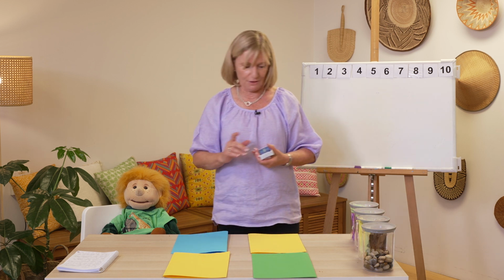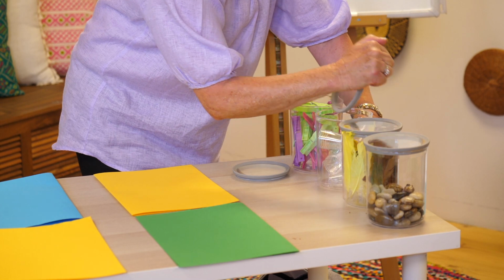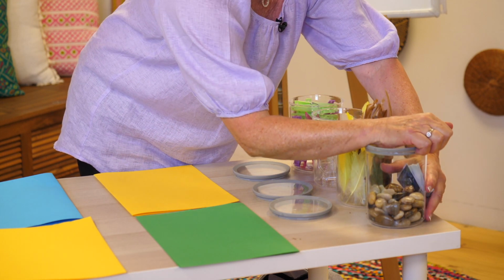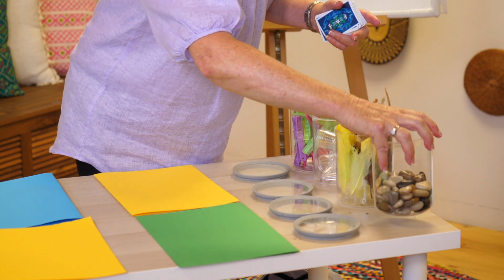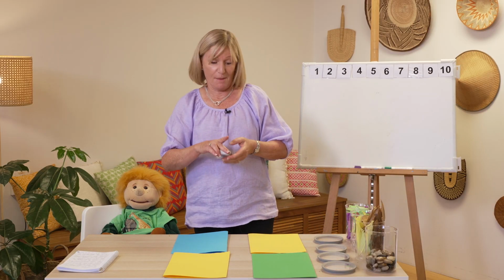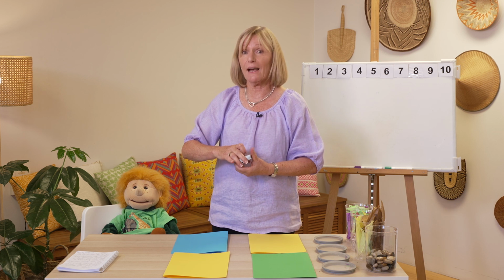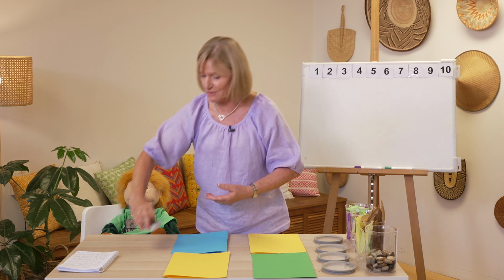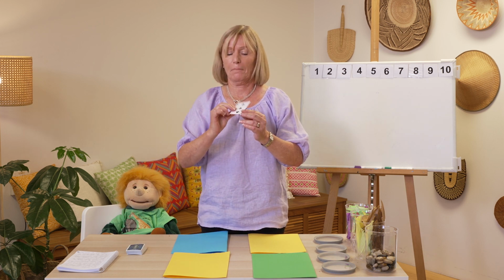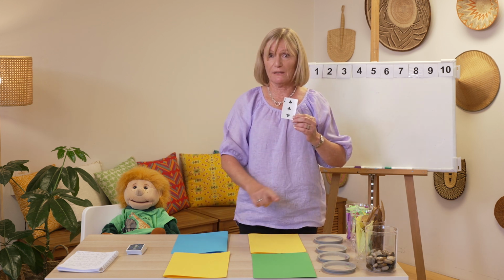I think I've got an idea, Carlo. I'll take the lids off first of all. So we've got pegs, small cups, very light feathers and very heavy stones. All right, what do you think of this, Carlo? I might shuffle the cards first of all. I'm going to turn a card up. We don't know what it is. It could be any random number. I'll show you first of all. That tells us how many creatures to put in the first enclosure.